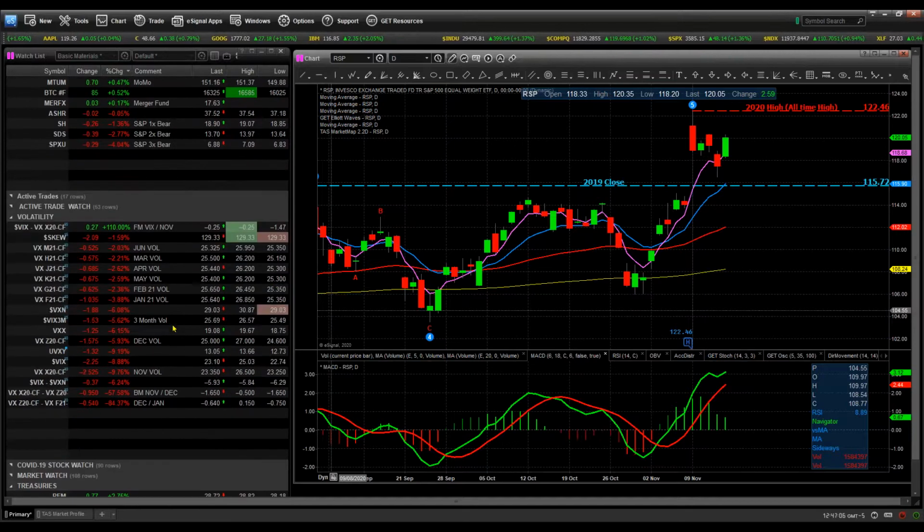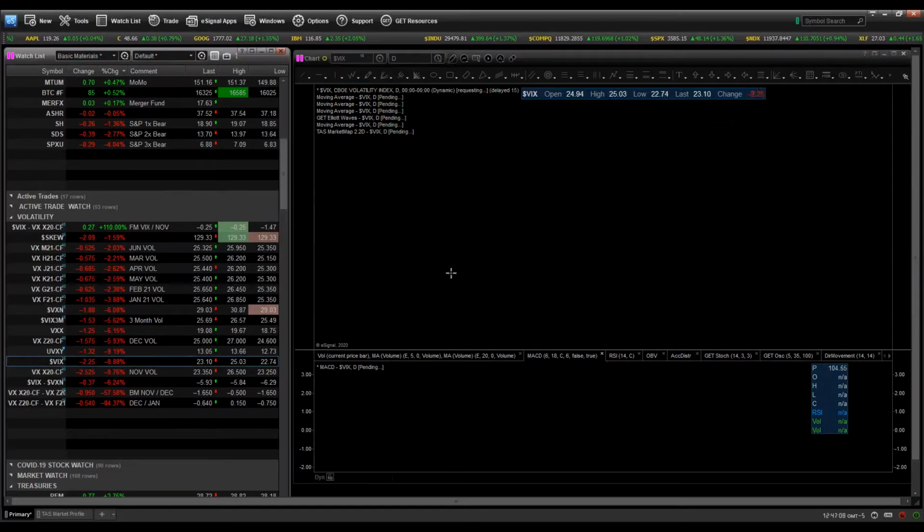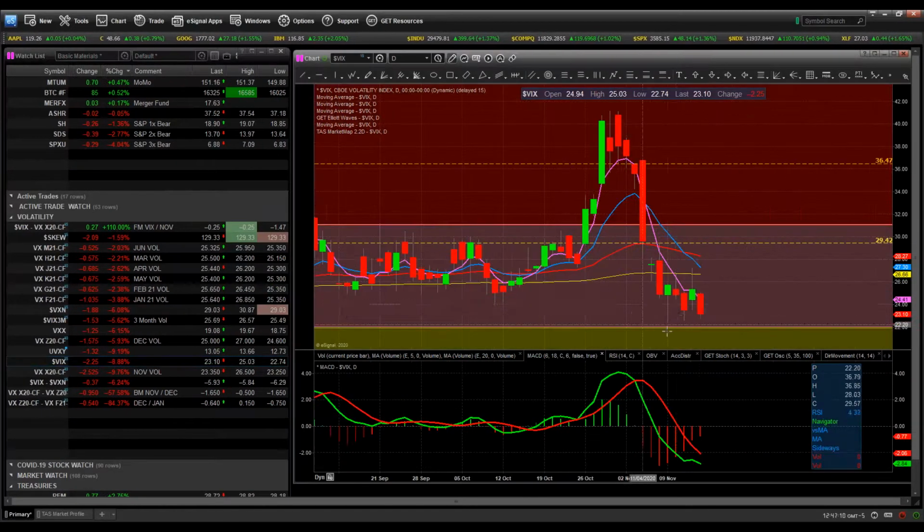Now, if we come down and we look at volatility, you can see the VIX continues to drift lower. This was right in the middle of October. We had that little bit of a dip, and then we came right back down again. Or we had the dip in the markets.